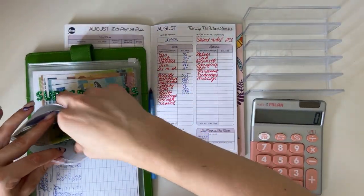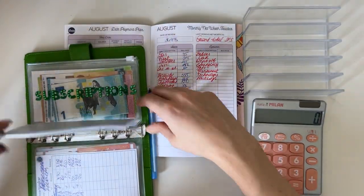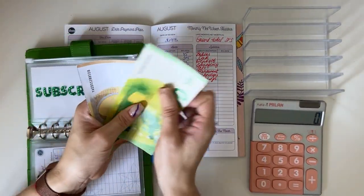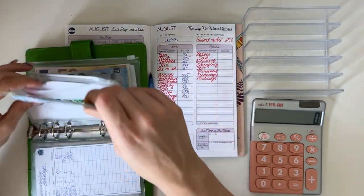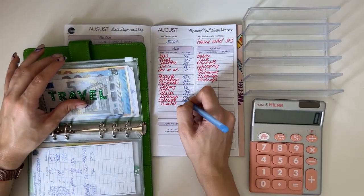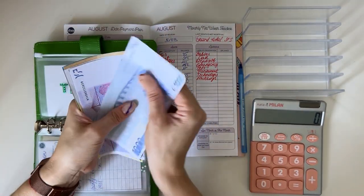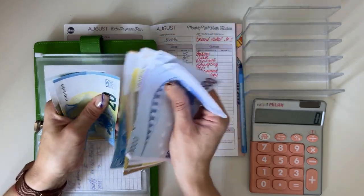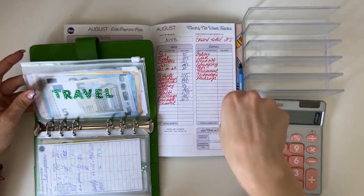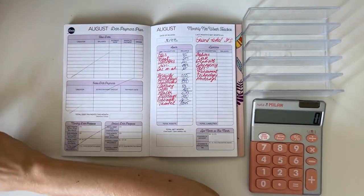Holidays have 105 and 10. Subscriptions have 150, 61, 2, 3, 163. And travel has 1,845. Great. Now on to long-term sinking funds.